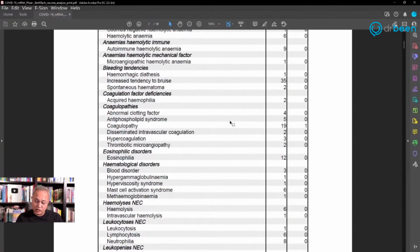Coagulopathies, abnormal clotting factor 4, antiphospholipid syndrome 5, coagulopathy 19, I believe. Disseminated intravascular coagulation, that is the clotting, DIC 2. Hypercoagulation 3. Thrombotic microangiopathy 2. So in general, we know that we've been talking about the coagulopathies with adenovirus-based vaccines. Here we're talking about a messenger RNA-based vaccine, and you're seeing that there are coagulopathies here as well.